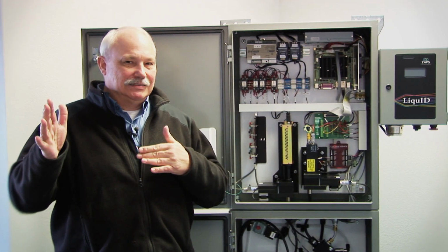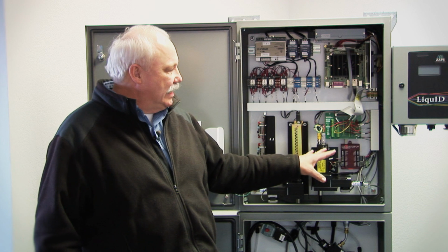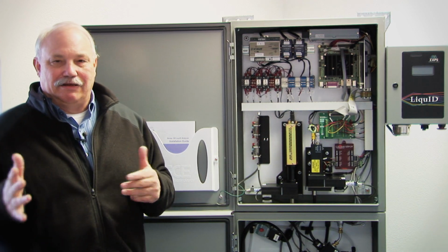It's not an analog system. It's not even a digital kind of analog system. It's measuring actual photons that impinge on the detector and counts those, and you get a rate out of that. And that rate is very quantitative, and that allows us to give better answers.